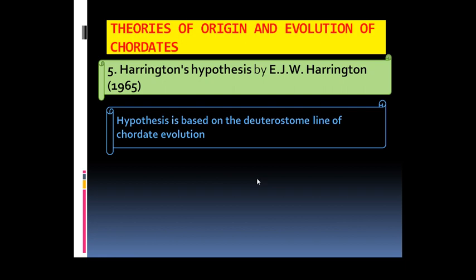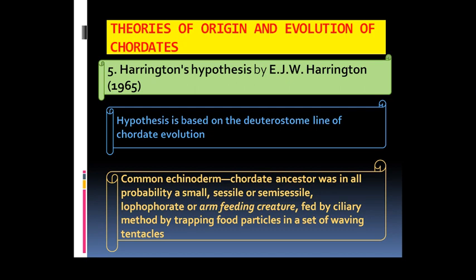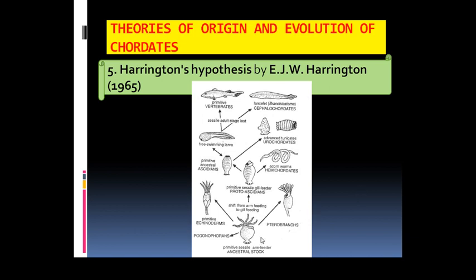This is based upon the deuterostome line of chordate evolution. It said that the common echinoderm-chordate ancestor was in all probability a small sessile or semi-sessile lophophorate or arm-feeding creature, fed by the ciliary method by trapping food particles in a set of waving tentacles. A common ancestral stock, primitive, sessile, feeding with the help of arms. From this common ancestral stock formed the pogonophorans. Then one of the branches was modified to form the primitive echinoderms. Another branch became modified to form pterobranchs.